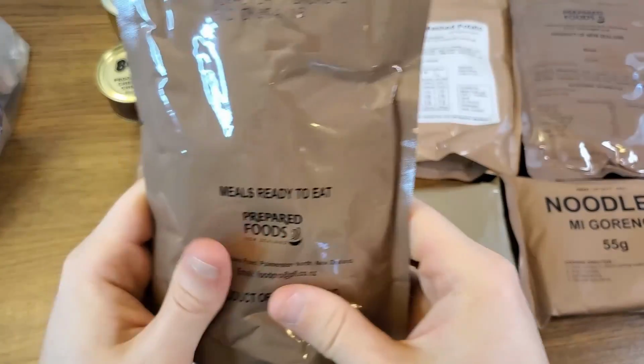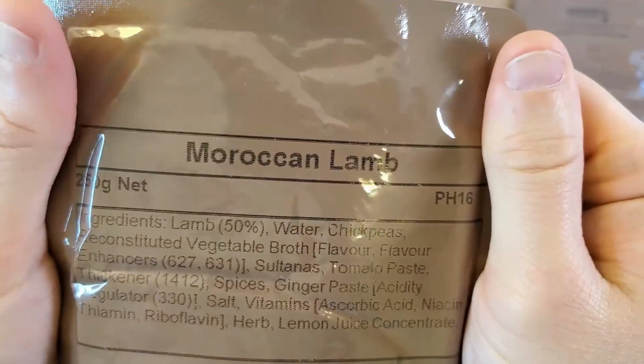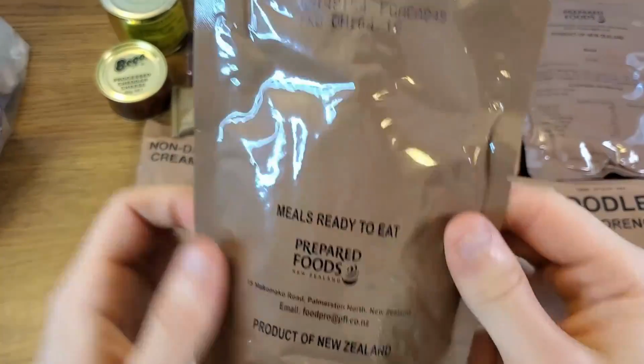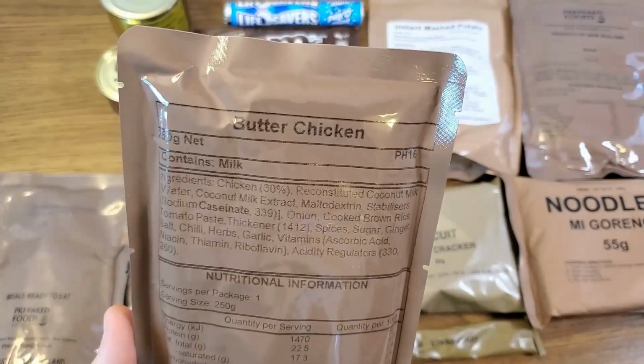This is the first retort we've made it to. Meals ready to eat. Prepared foods, Moroccan lamb. Heck yeah, that sounds delicious. It's a 250-gram package, and those ingredients don't seem all that crazy. Also a product of New Zealand. Another retort package. This one is butter chicken, also a 250-gram portion.